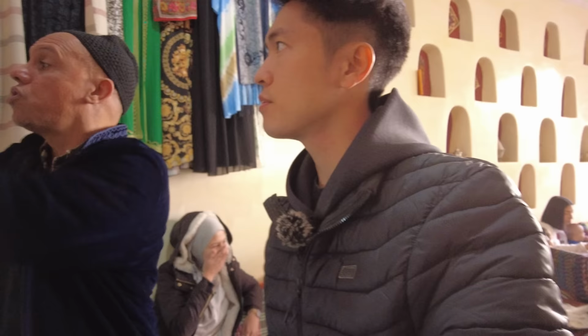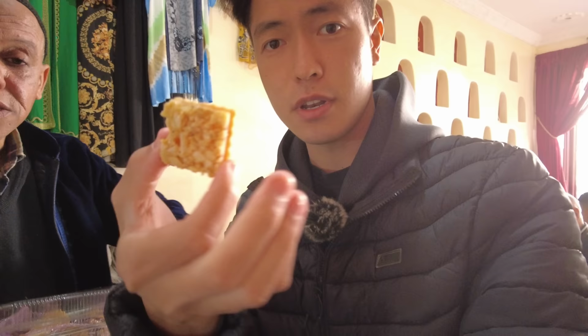This is free. Okay, this one. Thank you. What is this? It's almond, with cacao, with honey, with canela. Thank you for coming. Thank you for coming to Morocco. Thank you very much. Bye. Have a good day. Bye. Thank you.